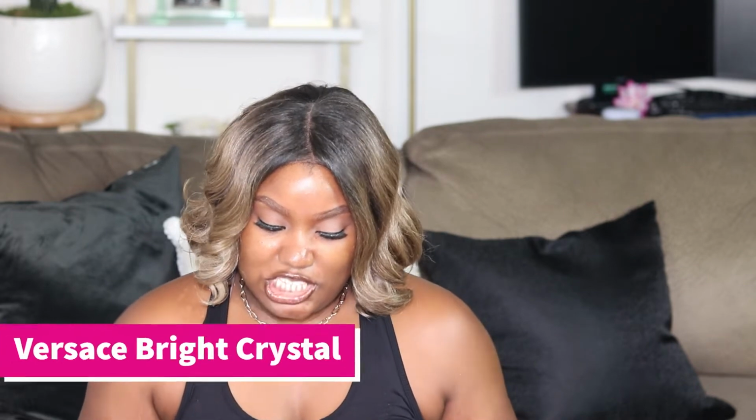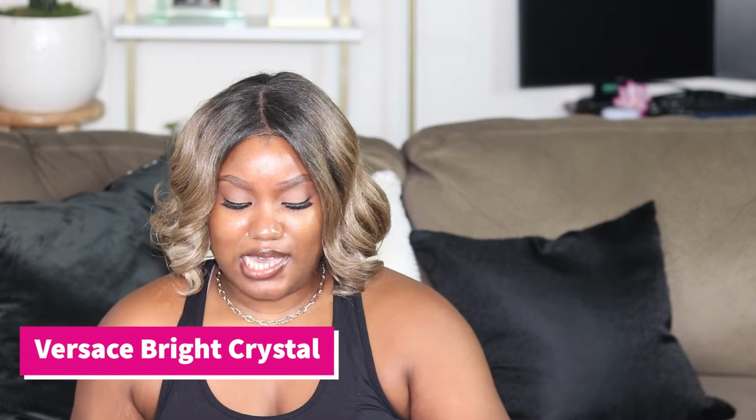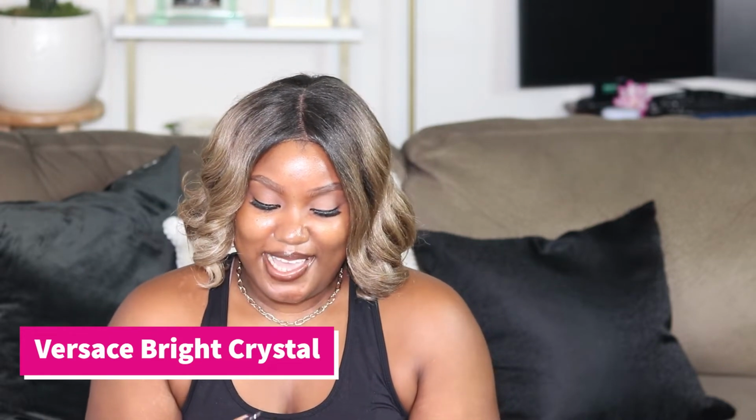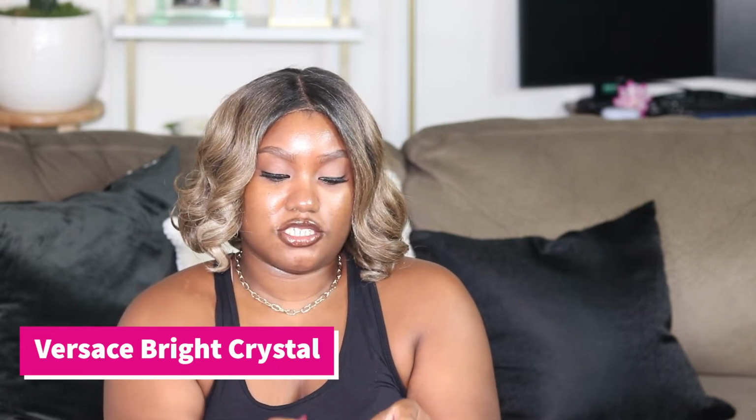Okay guys, so the next fragrance that we are going to smell is going to be the Versace Bright Crystal. I've seen this around for a very, very long time. The sampler is in this cute little pink bottle. Let's see what this smells like. It's another fragrance under the Fresh. If I can spray it. Let's see what this smells like.